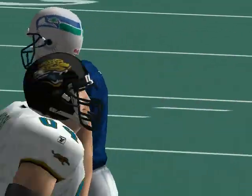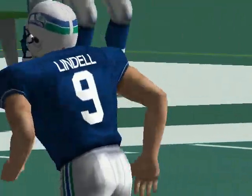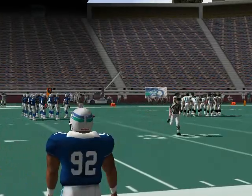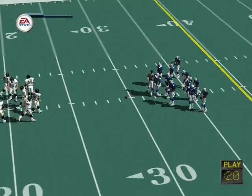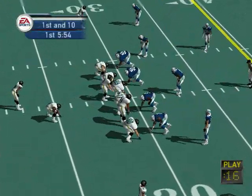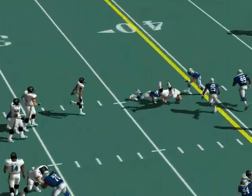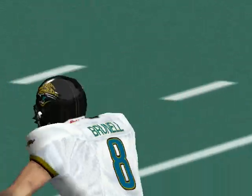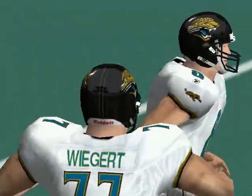They'll start this drive from the 30. Leslie, what have you heard? I found Coach Holmgren during pregame, and he said that focus was one area where they had made a lot of improvement. They even brought in a Zen master to teach them some meditation techniques, Pat. We'll see what kind of effect that has on the game. Thanks, Leslie. Mark Brunell is one of those guys that can make plays with his arm or his feet.